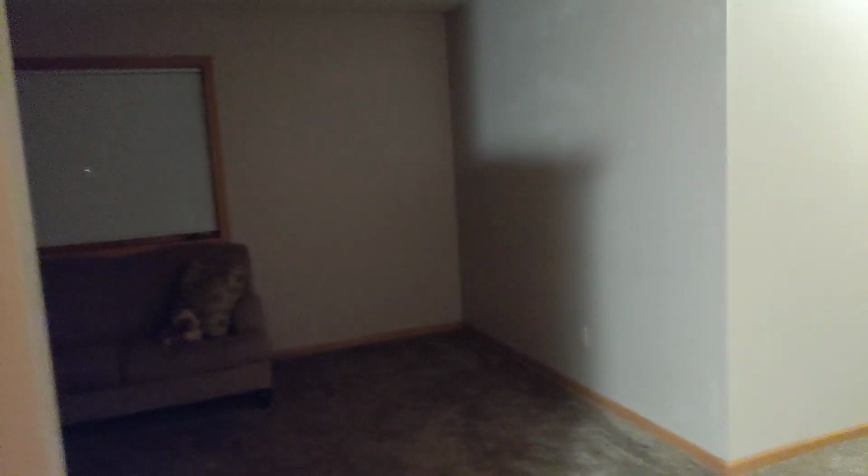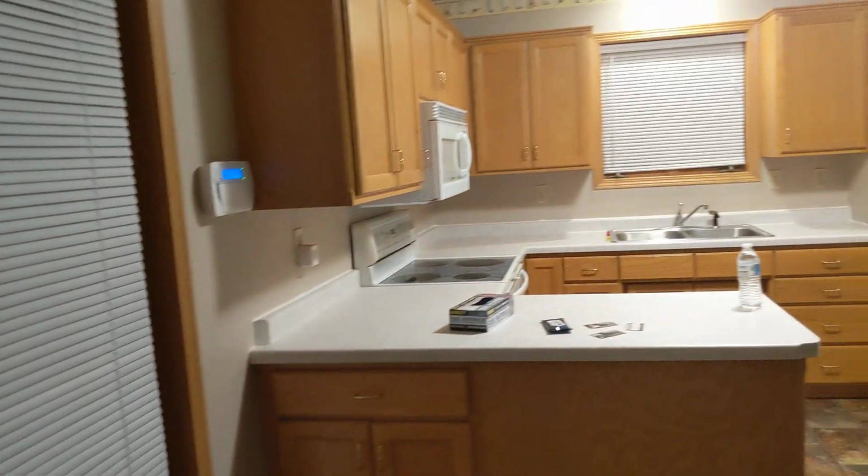Like I always leave this light on because you come in here and before we'd have lamps and stuff. Now you come in here, it's dark, you got to walk all the way through the house. So you just make sure you leave some lights on and we're good to go here.